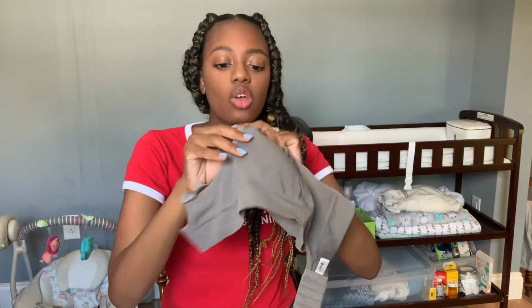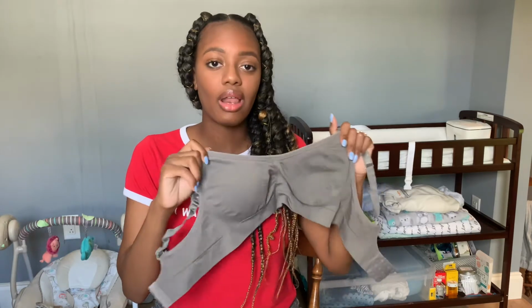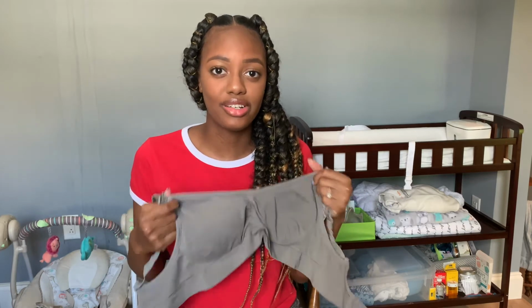and this thing is always moving around and folding, and I'm constantly, while I'm wearing it, trying to fix it so my nipple won't show through the bra. It's just a hot mess. But yeah, this is what I have right now. So if you guys have any recommendations, definitely put that in the comments below because I need new nursing bras.